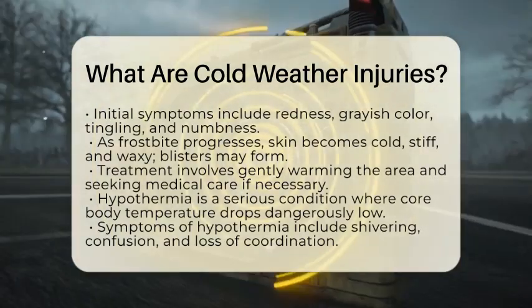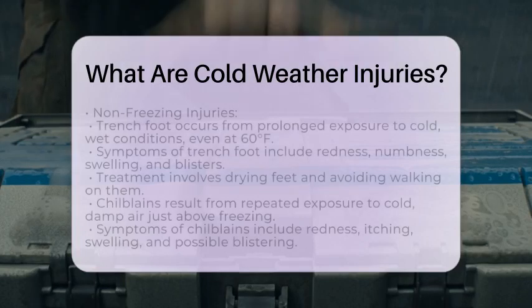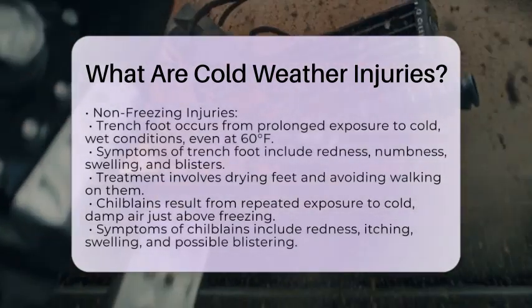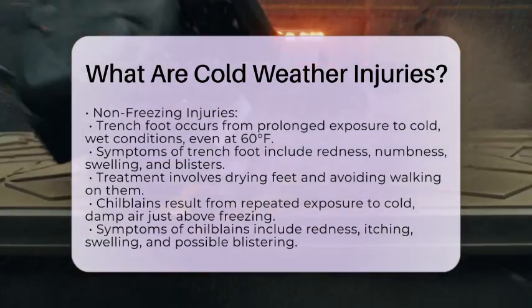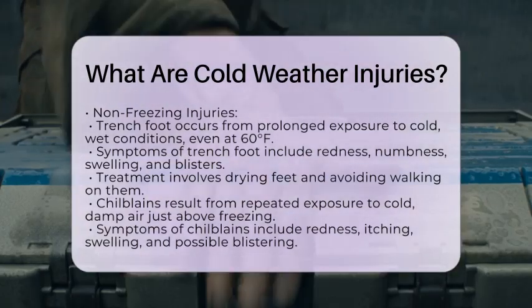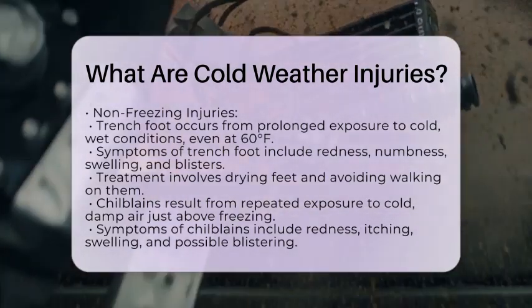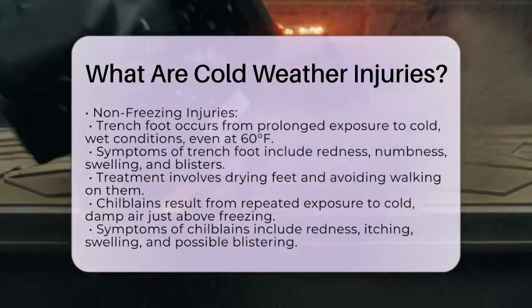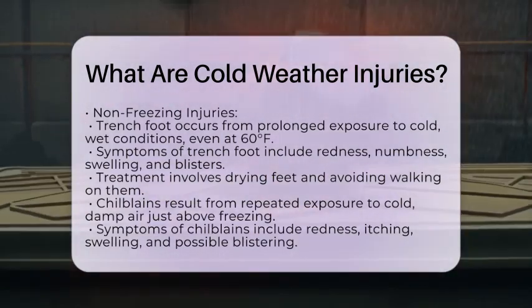Now let's talk about non-freezing injuries. Trench foot, also known as immersion foot, results from keeping feet in cold, wet conditions for too long. This can happen even at temperatures as high as 60 degrees Fahrenheit if the feet remain wet. Blood flow constriction leads to tissue damage, causing redness, numbness, swelling, and blisters. Treatment involves removing wet footwear, drying the feet, and avoiding walking on them.